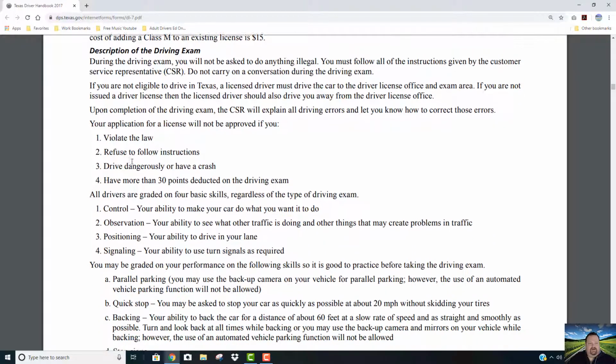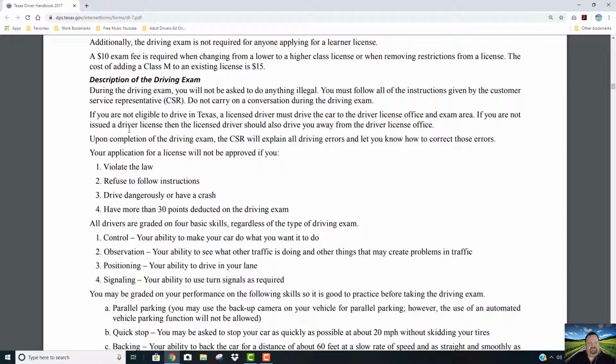All right. Description of the driving exam. So this is how the driving exam is going to go. During the exam, you will not be asked to do anything illegal. You must follow all the instructions given by the customer service representative. Do not carry on a conversation during the driving exam. So basically, you just follow the instructions of the DPS officer or the instructor who's giving the exam. If you do say anything, it has to be related to the exam itself. There is no chit-chat, things of that nature.